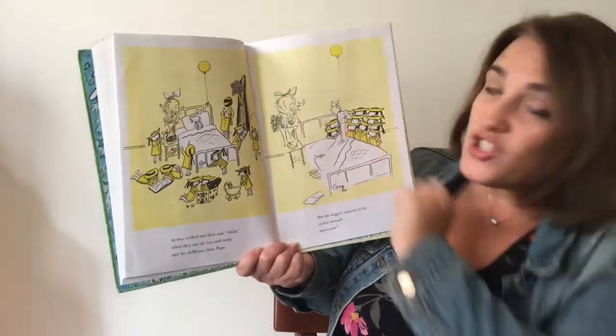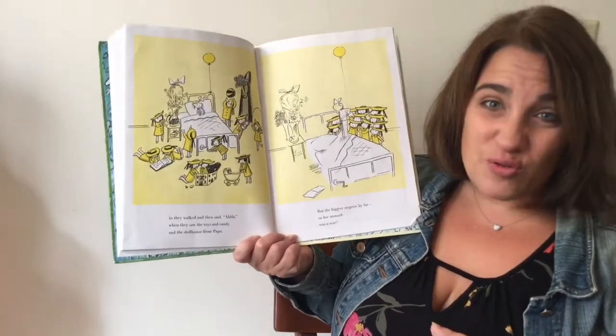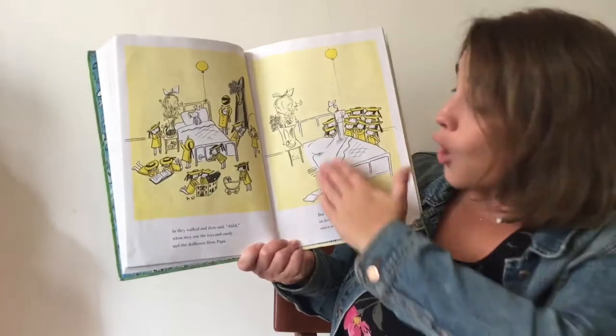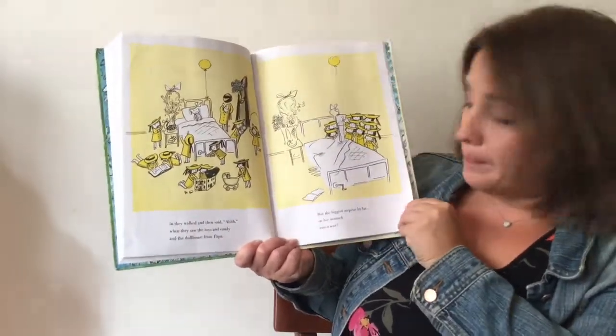But Madeline has a scar on her stomach. And that's because she had to have surgery. Yeah. But remember I said she was very, very sick. So now she's all better in her hospital room, but she does still have a scar on her belly.